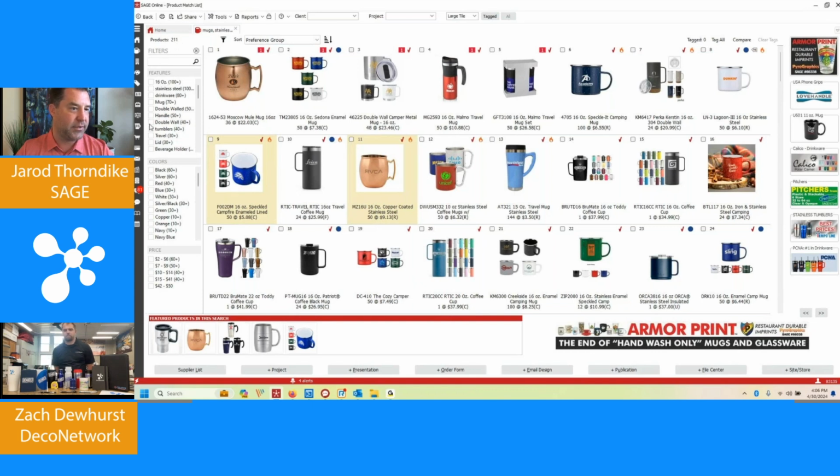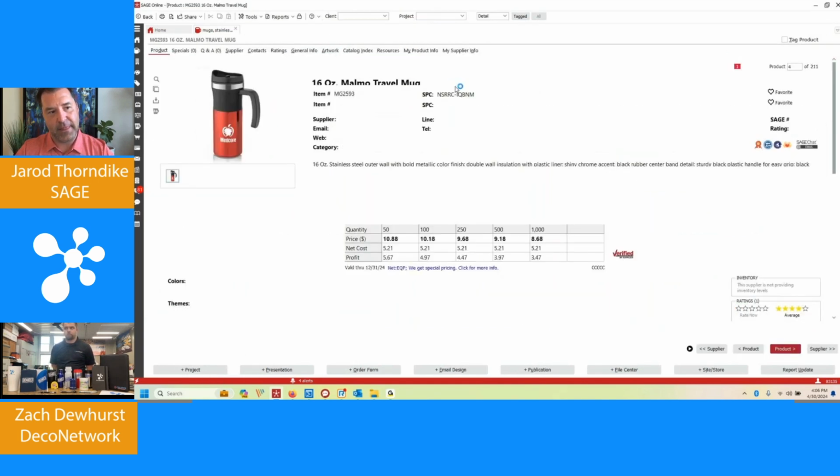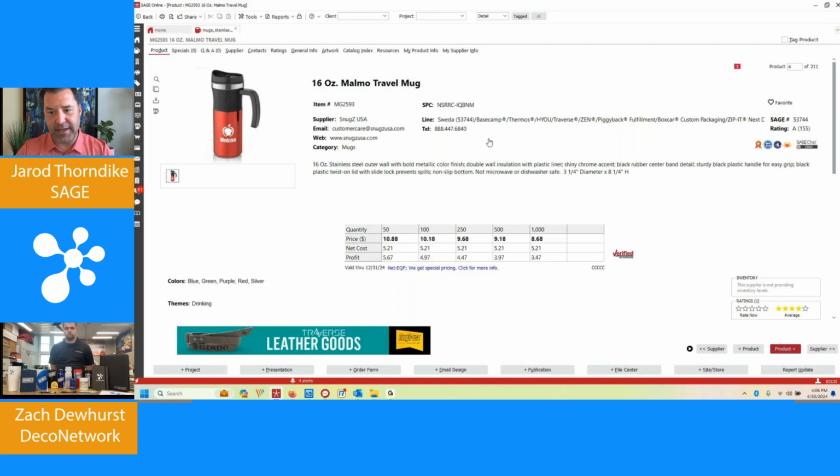And then from there, you can drill down based on features. Most people are familiar with what they call a drill down menu. But if I was looking at this particular product, I can click on that and it will give me all the information that I need available to it. So I could say, hey, here's the net cost for this product, and then the profit associated with it, and then here's the recommended price associated with it. Now, I actually changed the pricing for this particular supplier because I may have a relationship with them. So that's why it says the net across all the quantities is the same.